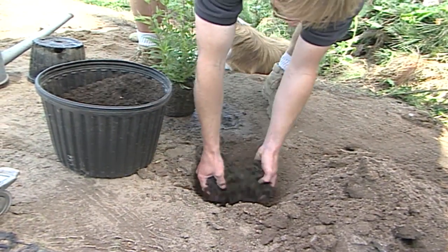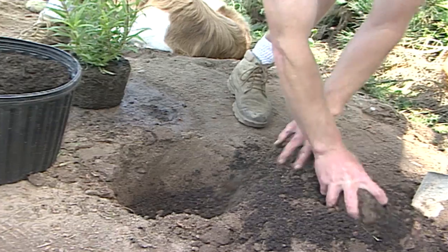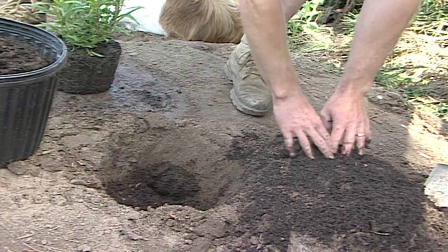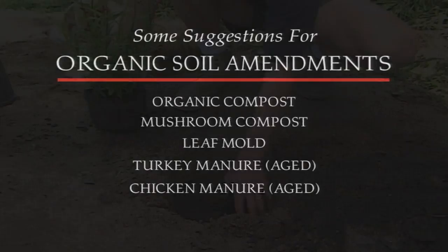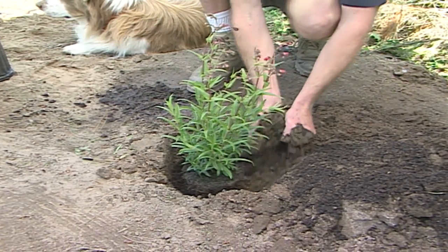Regardless of what type of soil you have, it's a good idea to add some kind of amendment to it before you plant. The reason for this is to create a transition zone between the soil the plant was grown in and your own soil. Place the plant in the hole so that the top of the container's soil is flush with the top of the soil in the bed.